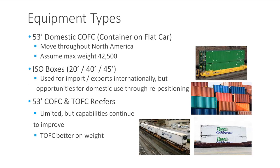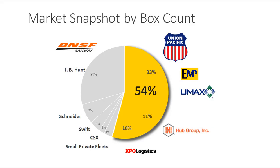Here it says TOFC is a little bit better on weight. In general, you'll find that a TOFC container will give you about 1,000 extra pounds in comparison to a container and a chassis. And then the market snapshot by box count. What this is meant to display is that there are a number of containers in the market and who has provided them. You have the EMP supply, and then the UMAX supply, which are the railroads, and then you have the Hub Group, XPO Logistics, some other small private fleets, CSX, Swift, Schneider, and Hunt.